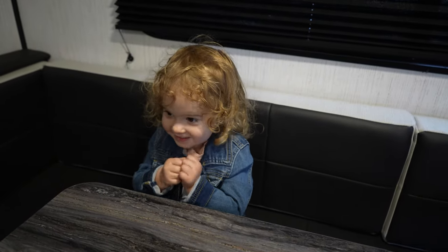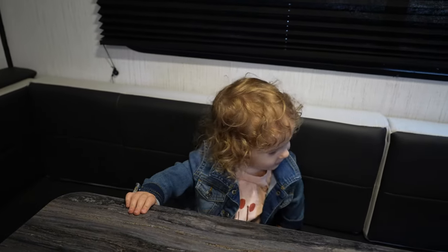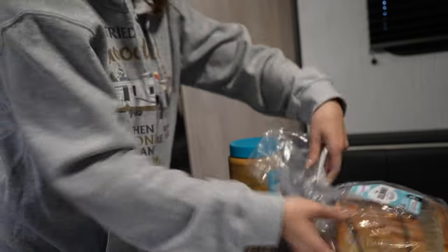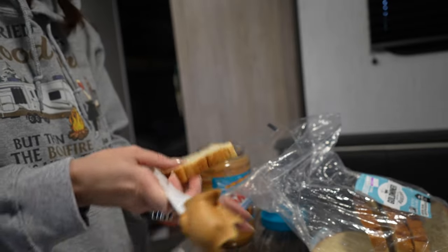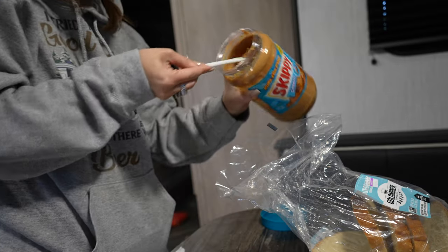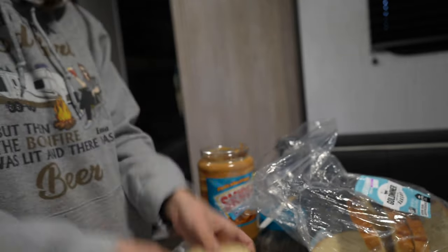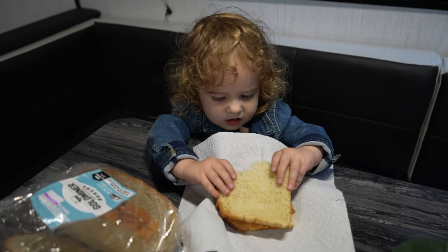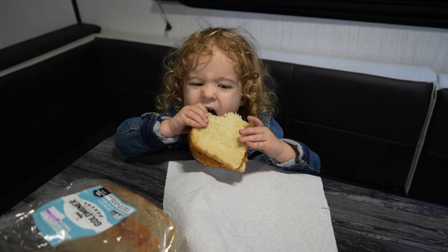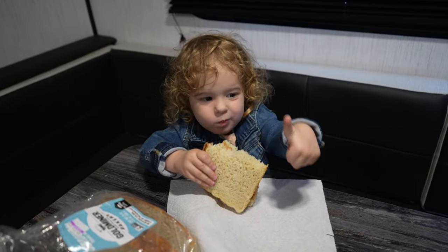What? You want to eat? Did you put yourself at the table and climb up? Yeah? You're hungry? Okay, let's make some food. I'm gonna fold this bread in half. Perfect. Mama. What do you say? Good. It's good? Can you say thank you? Tasty. Thank you. Okay. Got it? Good.